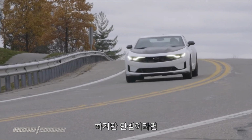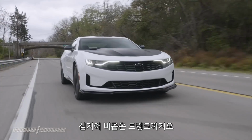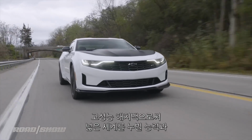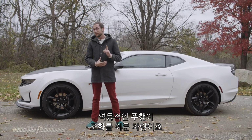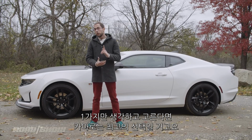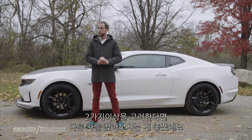However, that comparison falls apart when you remember that it's a cramped coupe with limited visibility and even more limited capacities. Hot hatches offer an excellent blend of real-world capability and fun driving dynamics. If you only need a car for one job, well, the Camaro will kill it. But if you're doing double duty, it might be wise to look elsewhere.